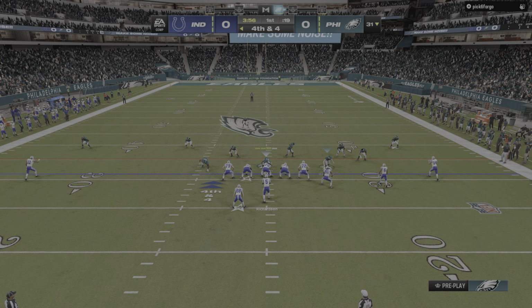On second down, it's Taylor. And the running lane's non-existent in this first half as they'll stop him behind the line. That's going to go down as a loss of five, and it brings up third down. Third and long for Richardson.